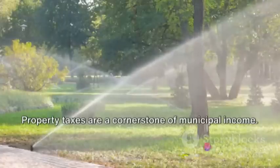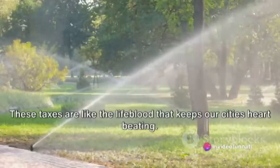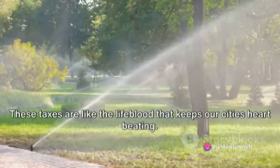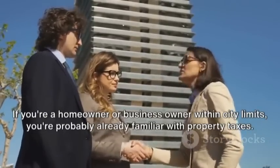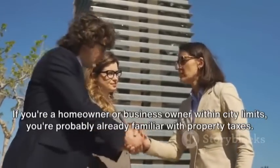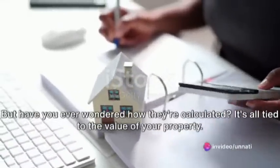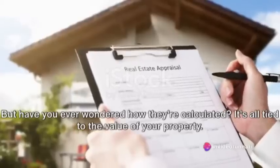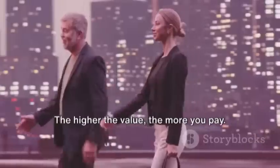Property taxes are a cornerstone of municipal income. These taxes are like the lifeblood that keeps our city's heart beating. If you're a homeowner or business owner within city limits, you're probably already familiar with property taxes. But have you ever wondered how they're calculated? It's all tied to the value of your property. The higher the value, the more you pay.